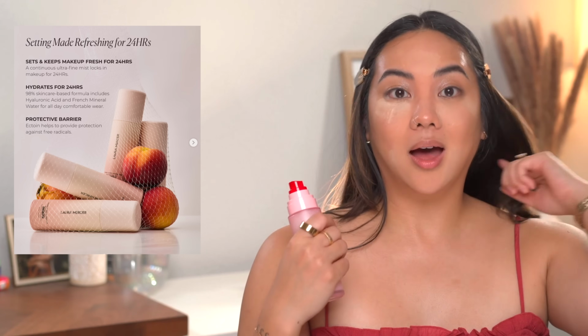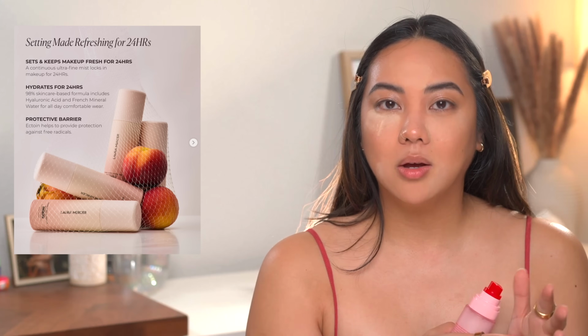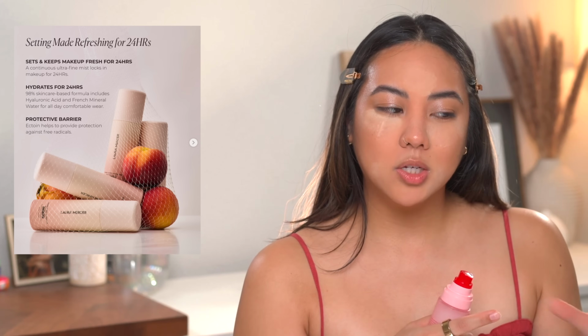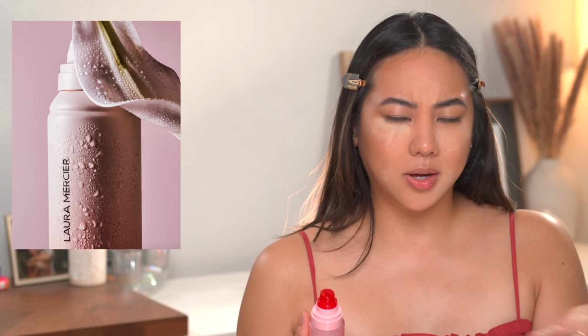One ingredient that does kind of make sense to me though is the ectoin, because it says it's going to protect the skin barrier from free radicals, which if you're going to use a setting spray, kind of like a shield for your makeup, then yeah, that part kind of makes sense. I don't know. It's interesting. Okay, let's spray this on though. I still really like this one though.